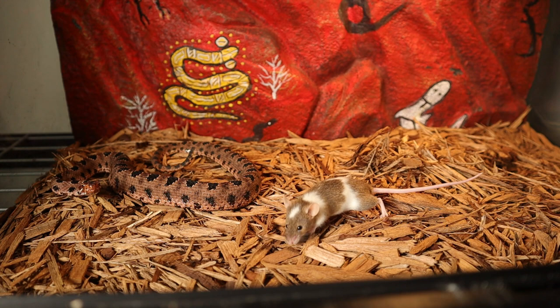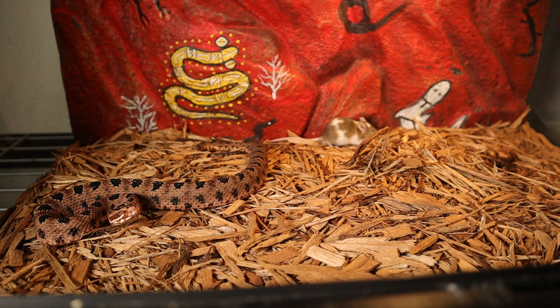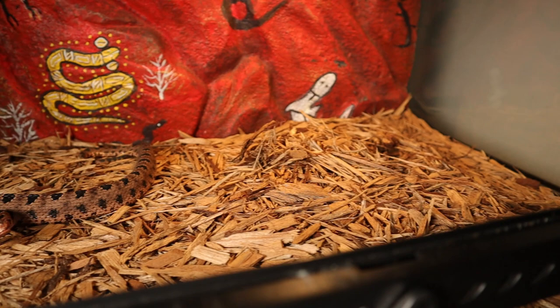Don't look at me. Don't look at me. Oh, shit. Ooh. Caught him lacking. Caught him lacking. See what our little mouse friend is doing. Yeah, that was a good strike.